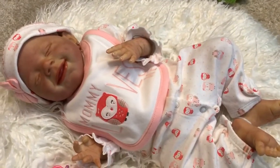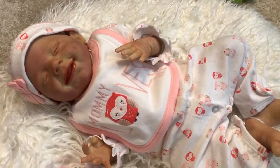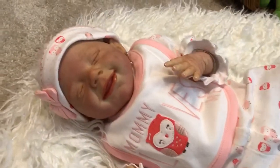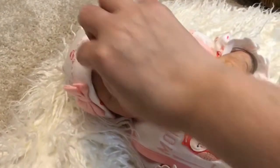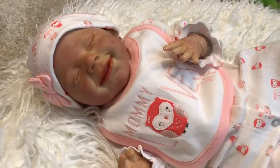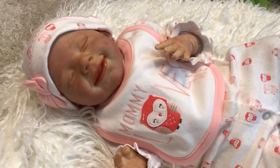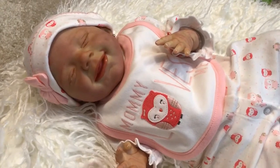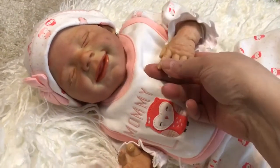And since it is Ruby's birthday today, she picked the name, and she decided she should have her name. So this is Little Miss Ruby Rose. So her name is Ruby. The first addition to the nursery in 2019, and made by me. I'm actually really proud of this one. She came out really good.